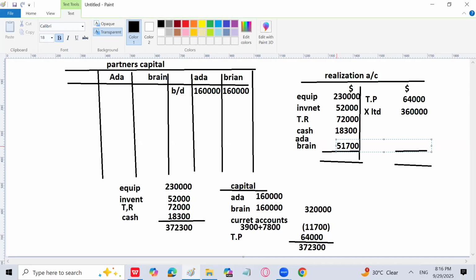I will write here 51700, right? And the profit is going to be transferred to ADA and Brain equally, which is going to come 25,850, and again 25,850 for Brain. Okay, now I'm going to transfer the realization profit here. That is 25,850, and for Brain 25,850. So we are done with realization profit also.